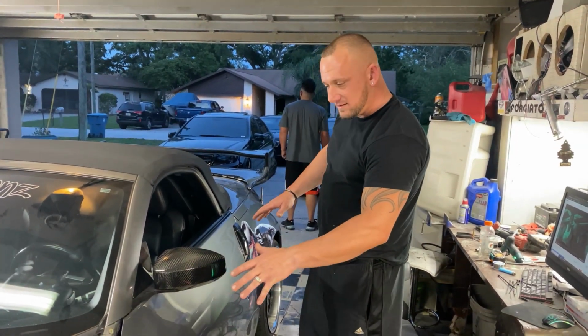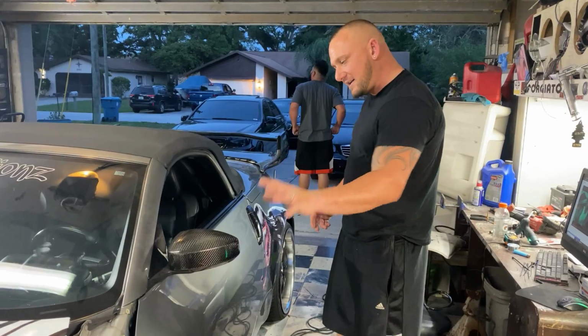Alright, one door done. Just gotta cut the fender, trim it on the inside, put it back on.